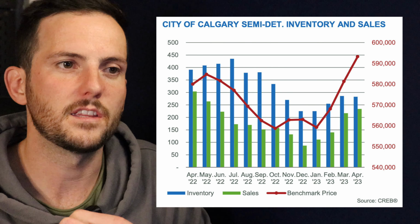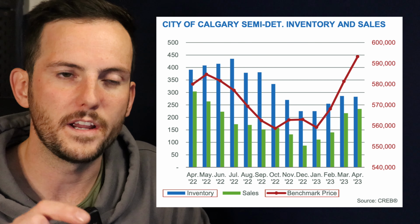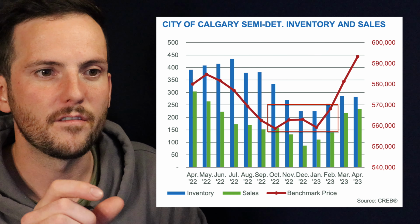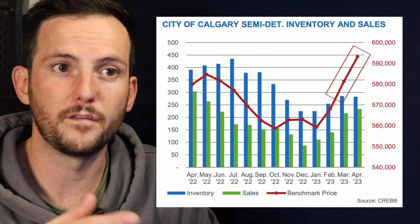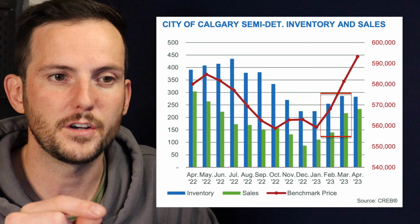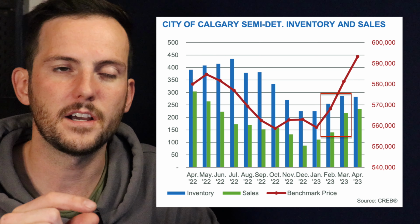So when we actually look at this graph here again, you can see that the red bar is price, the blue bar is inventory, and the green bar is sales. You can see that last year the red bar actually fell quite a bit with the sales and inventory slightly falling and then somewhat tapering off. From October to February, prices stayed fairly level. They had a little bit of a bounce correction, and then in March, April of this year, you can see that they've actually flown up. When you look at the sales and the inventory from February and March, you can see how tight it's getting. The inventory and sales are becoming tighter and tighter.